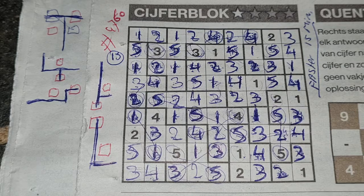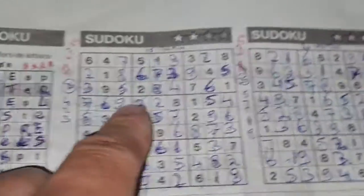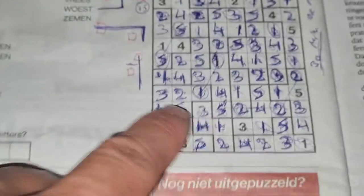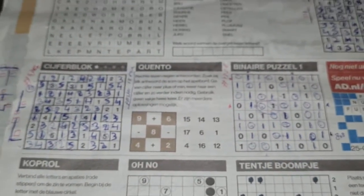Later. No, I've solved all the puzzles. Yes, all the puzzles are solved. The Tectonic and the Letter Sudoku and the 2-star Sudokus. These Sudokus I've already solved yesterday. Yes, all the Sudokus in yesterday's edition I've solved.